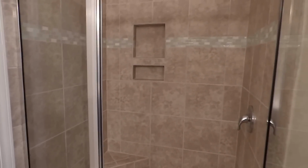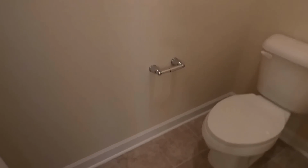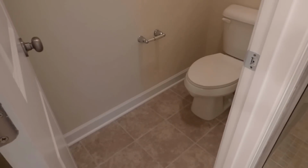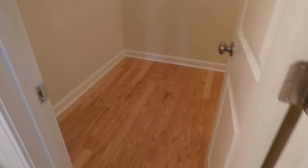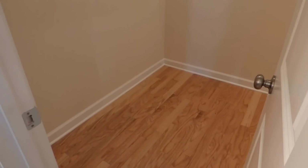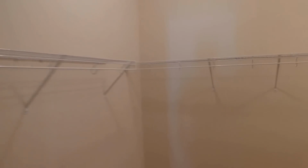We have a tile shower in addition to the garden tub with the step and the recess and a tile accent coming around the wall, looking good. Our water closet is here. Very common to see a Hilton Head house with the commode in its own little closet. And then back here is our clothes closet for him and for her. The wood floor resumes. And we have your basic wire shelving, which of course can be added to for additional storage.